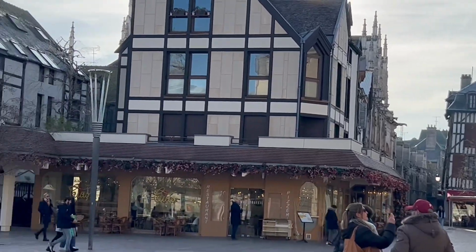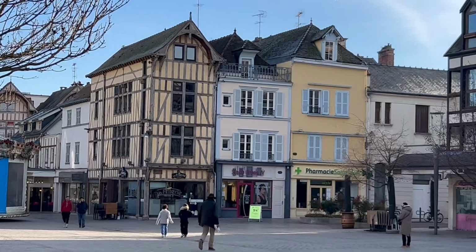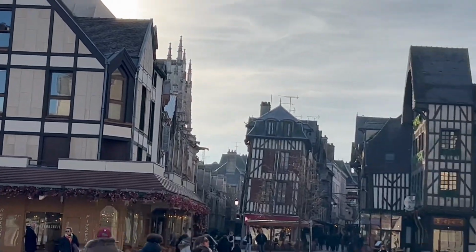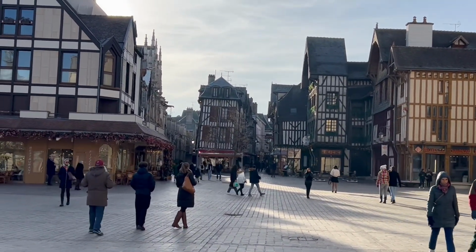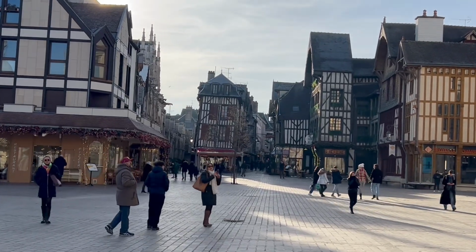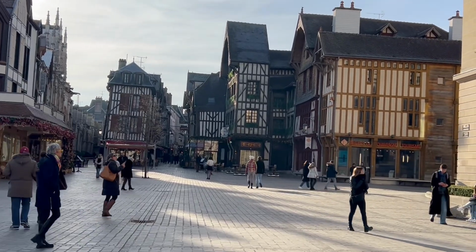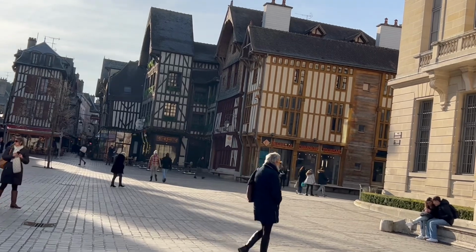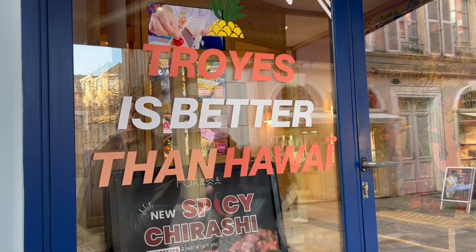Absolutely superb little town. It's only an hour from Paris as well. If anybody watching this goes to Paris and has a day to spare, definitely come out to Troyes. It's actually pronounced Troyes, which is a little bit strange. Troyes is better than Hawaii.